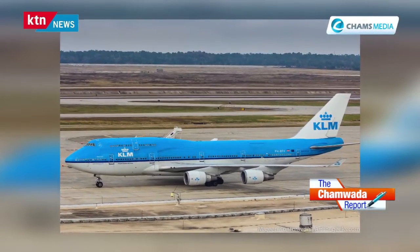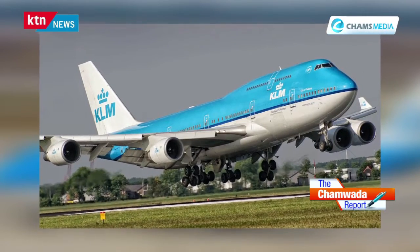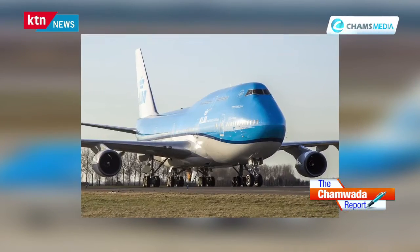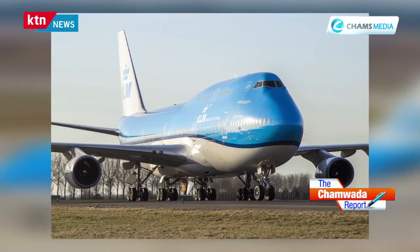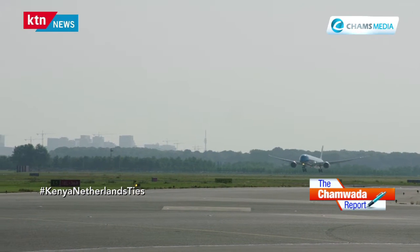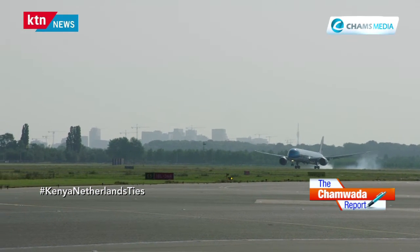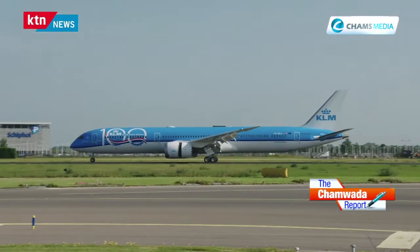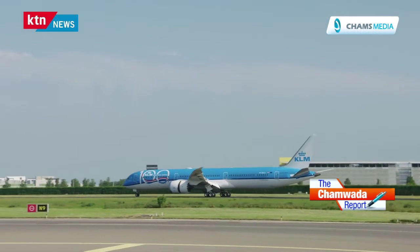Indeed, it's never about pomp and color, it's business. And so while the Boeing 747 might have been looked at as KLM's Queen of the Skies, the top management realized it's not the best for business. For them, the Boeing 787-10 would be the game changer. And the new Dreamliner has now been introduced on the Amsterdam-Nairobi route.